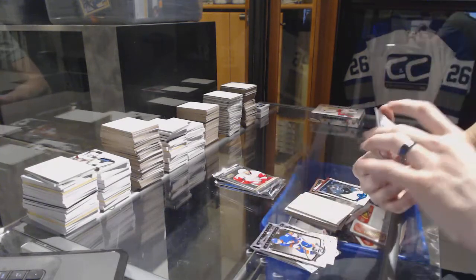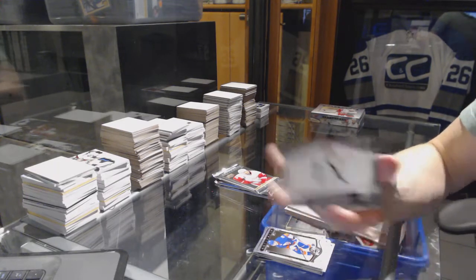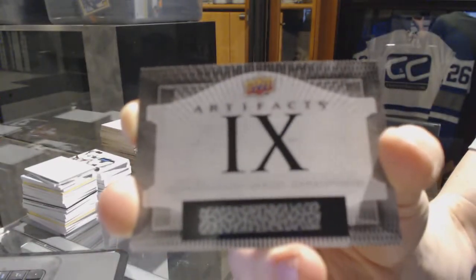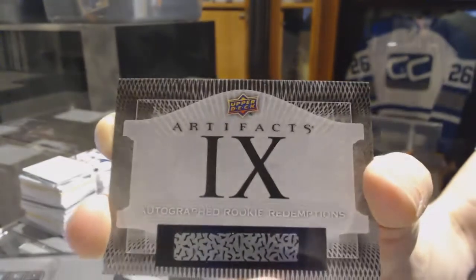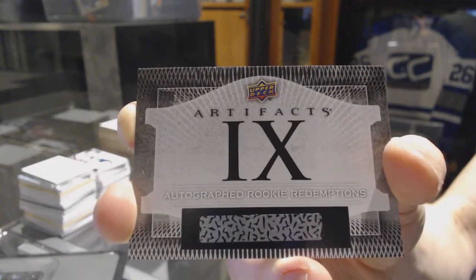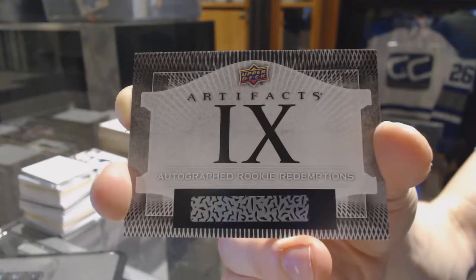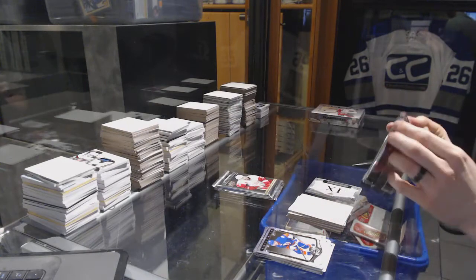We've got an autographed rookie redemption out of 99, card number 9. Auto rookie redemption number 9. I don't have the foggiest guess on this one. Either way, I'm sure it's sick. Auto rookie redemption, and there we go, for the Vancouver Canucks, Jared McCann. Thanks, Spooky Cat.